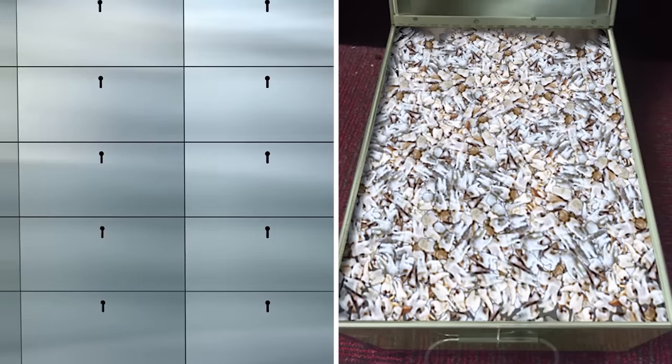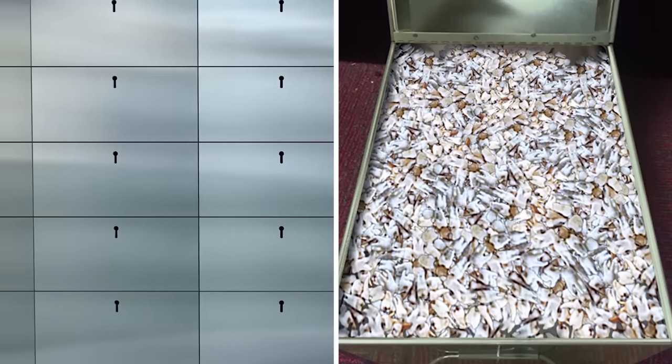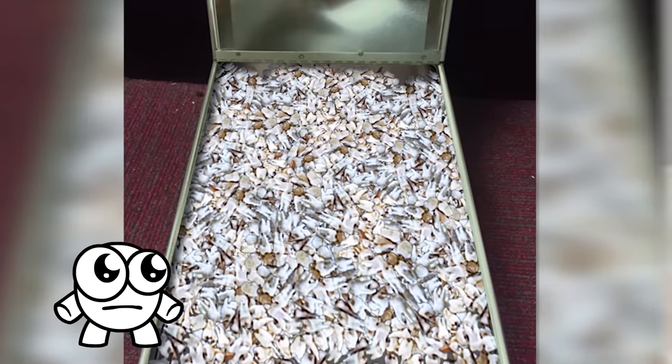Maybe there was some black market tooth trading going on. And there's another safe deposit box somewhere like this one I threw together, filled to the brim with old teeth, just waiting to cash in with the tooth fairy. Now that's an image more painful than my last root canal.